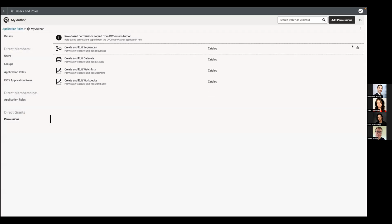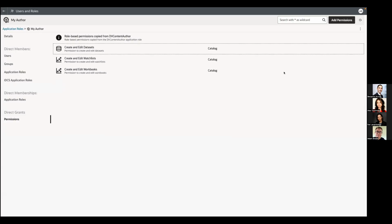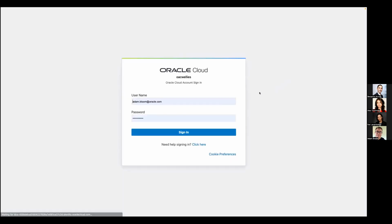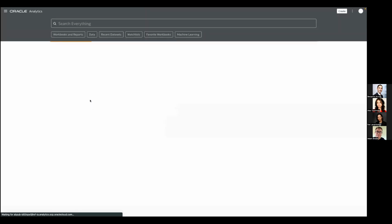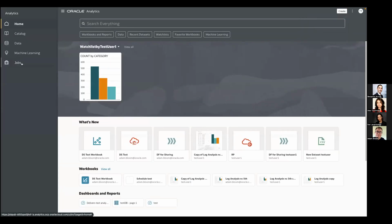So what I'll do is I'll leave on the permission to create workbooks, but I'll also leave on the watch lists and the data sets. Okay, so if I go back to my other user, what you'll then see is, as well as creating the ability to create workbooks, we can actually now create data sets, but there's some other things that have lit up. For example, I now have access to the jobs page, and that's because of those role-based permissions.